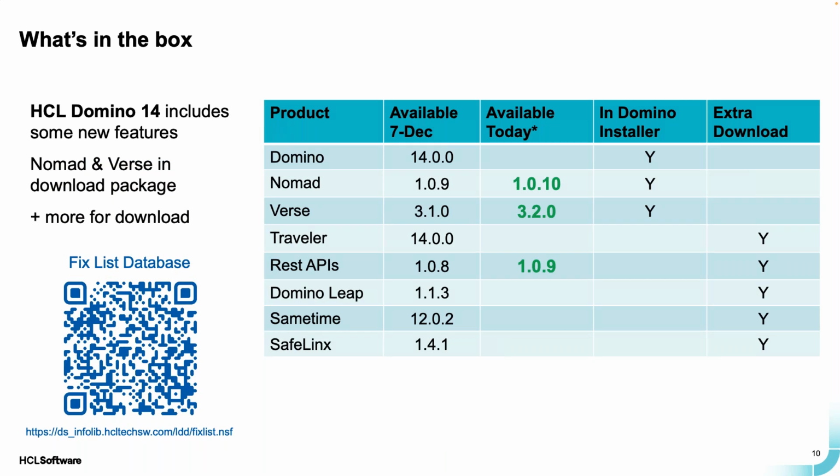So we did create a lot of value in Domino 14 by including some things in the box and adding a bunch of things to the licenses if you're on CCB. So Domino, Nomad and Verse are now part of the installer package that you download from FlexNet or the MyHCL software portal. And as you can see, what was available and what we shipped on December 7th when we did the launch of Domino 14 is listed there in that first column. Those are the version numbers that were available at the time.